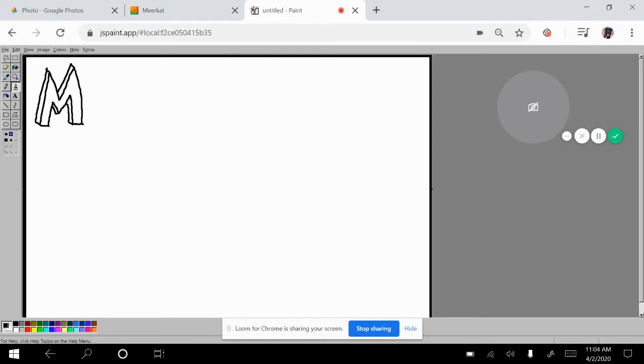And let's see, to make our meerkat, they're very skinny animals, so we're going to make our meerkat just the same, and we're going to make our meerkat perched up, looking out from his burrow. So I'm going to start, let's start with the meerkat's head. I'm going to make an upside down U.